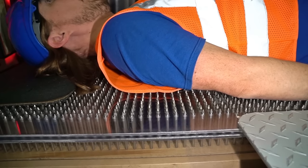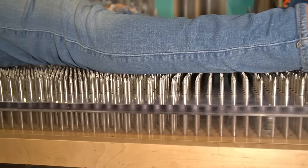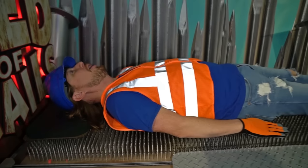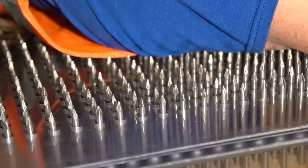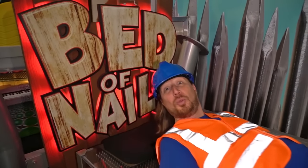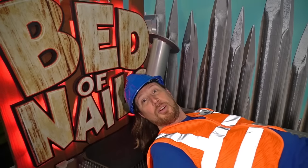Oh, here it goes. Oh, I can feel them. Oh, wow. Can you see the nails going up? Oh, this is absolutely awesome. Oh, and now they're going back down. Oh, this is awesome. Wow. That was great. We just laid on a bed of nails. Maybe we should try it one more time.